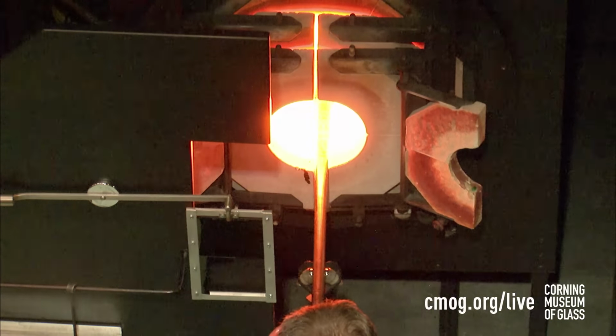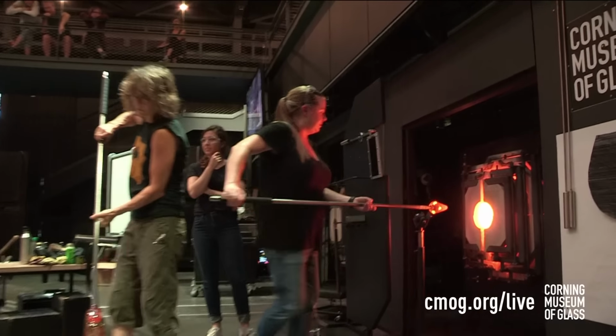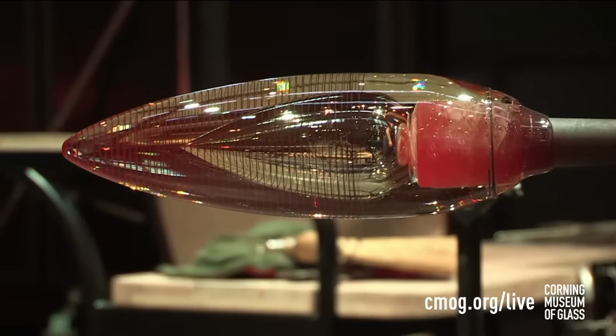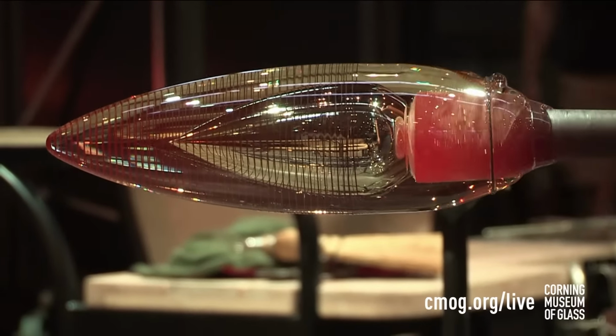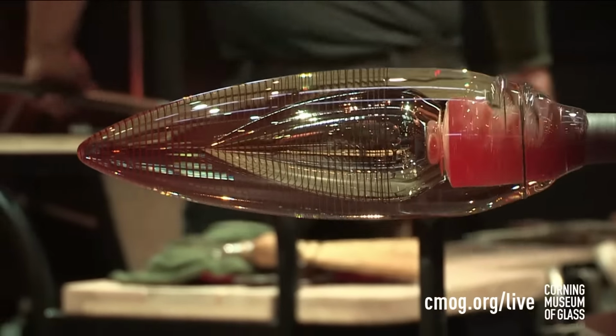This table right here in the middle, this is called our marver, M-A-R-V-E-R. It's a great big steel slab. And this little piece of equipment here, it's a machine wrap, and so it's got these two sets of wheels. They're set at an angle a little bit. Eric was just checking that out. As you roll your pipe in these sets of wheels, it scoots the entire bubble backward a little bit. And so that's how they're able to get those very perfect, evenly spaced stripes on the glass.